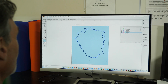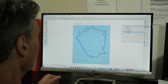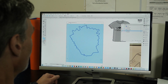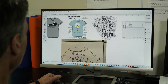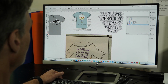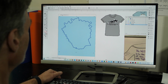Then I brought in my county outline that we wanted to start with, Madison County. And then I brought in what we refer to as inspiration a lot of times. It's things that people have. So these are some of the ideas that were sent in that Matt was talking about earlier, that were sent in by different people that we actually like different parts of. So we're going to combine these together and form our own little shirt, using different elements from each one of them.